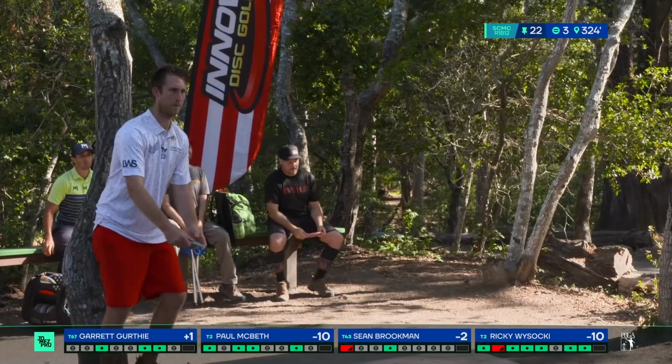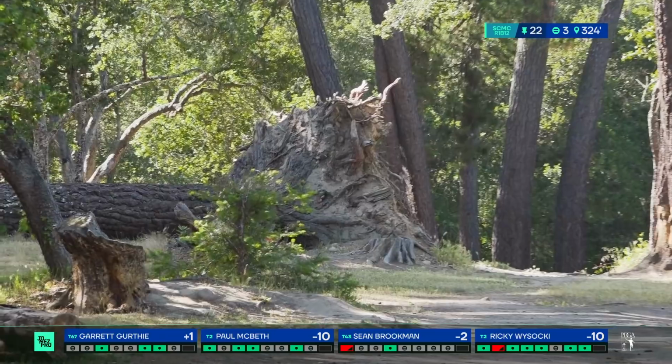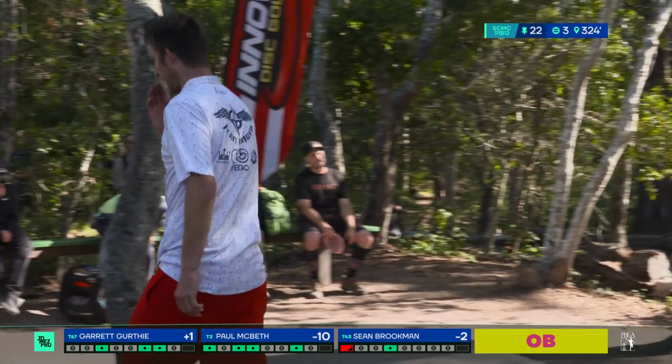But at least it's not as tall as a tree. And that tree was there before, so. No, that's pretty much as tall as the tree. It's a lot wider than a tree, is the thing that bothers me.